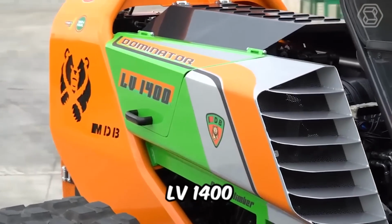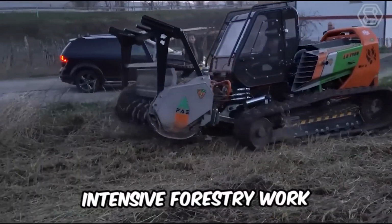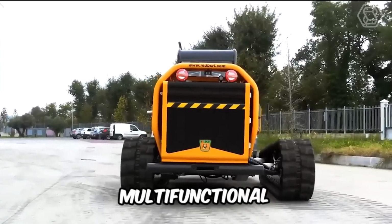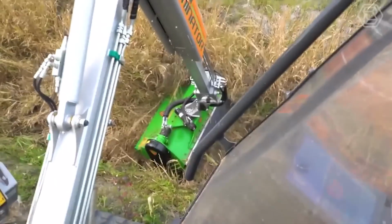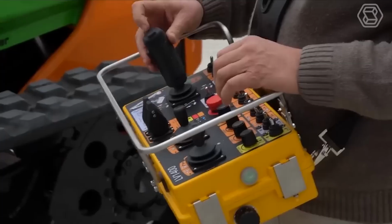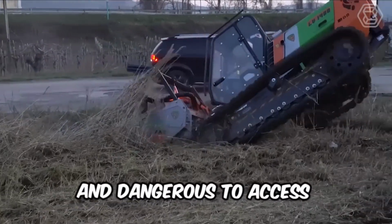Dominator Model LV1400 is originally designed for heavy forest maintenance work. The machine can be equipped with a wide range of attachments and an extendable boom, which is suitable for intensive forestry work such as stump grinding, tree felling, and wood chopping. What we have is a multifunctional and versatile machine that also works outside the forest. Its sturdy front panel and auxiliary arm can be equipped with a wide range of attachments for use from roadside and highway maintenance to winter snow removal. In addition, the lift cab design and remote control allows forestry work to be performed in areas that are particularly sloped and dangerous to access.